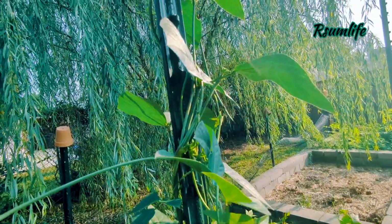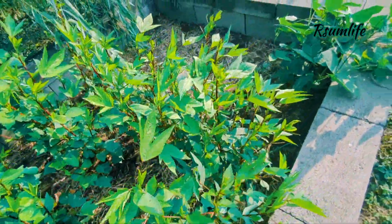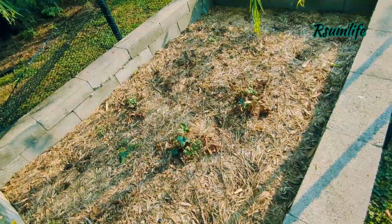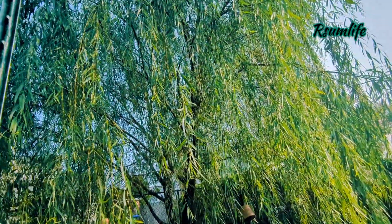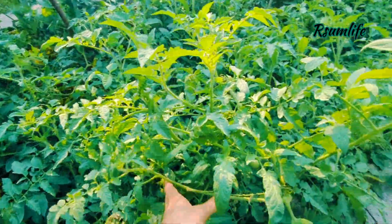Again, a lot more cowpeas and the gongura. And one eggplant which is thriving. The strawberry patch was completely destroyed. I am not sure if the willow is something to do with the strawberry plants. I have to research that.